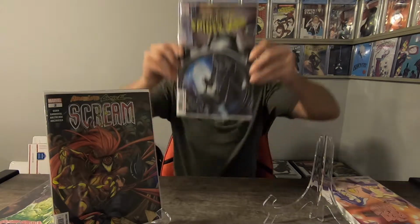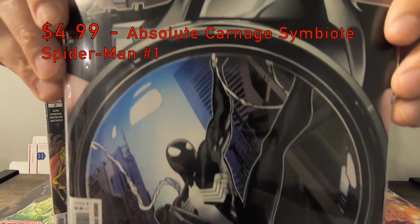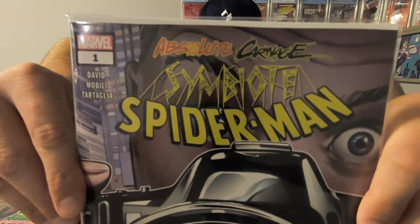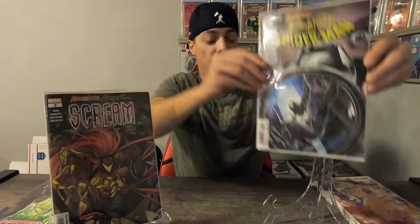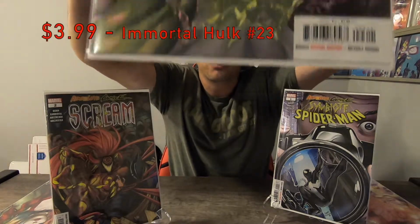The next one I get is Absolute Carnage Symbiote Spider-Man. This one is $4.99. The Symbiote Spider-Man story just wrapped up, but this one just started, and I think it's just a one-shot, to be honest, and it's got a higher price point, but I'm pretty excited about it nonetheless, hoping it's pretty good.